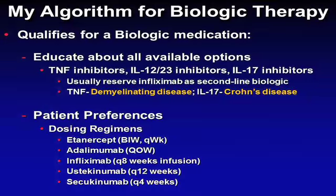If the patient qualifies for a biologic medication, then I typically educate them about all the potential options that are available. As you saw with the PASI 75 data, not one class of medication stands out as being so much better than the others. I do usually reserve infliximab as a second-line agent, mainly because of the logistical problems for patients who work, going to an infusion center, the costs associated with that, and the potential infusion reactions.